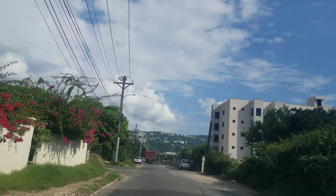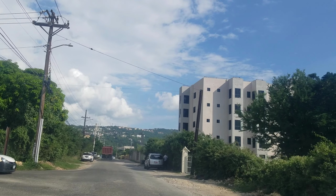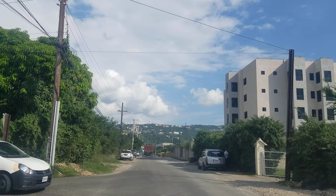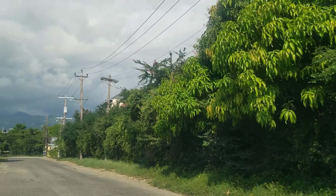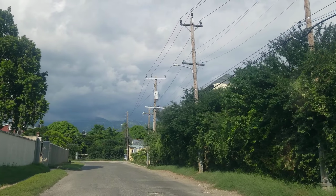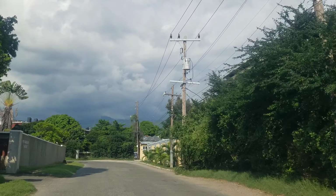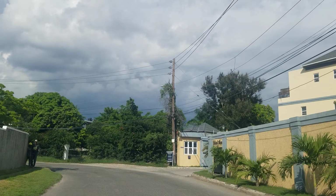Okay, so on the right now is another apartment building that's going up, or residential building, I should say. The construction industry in Jamaica is booming. Almost everywhere you go, you see some sort of construction going on.